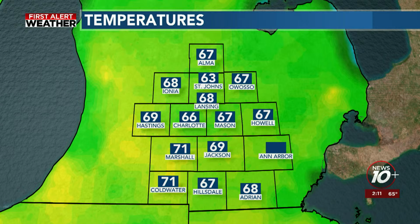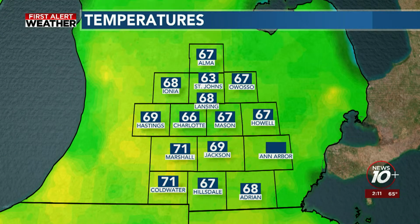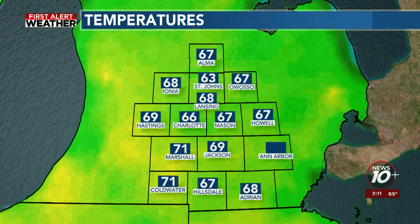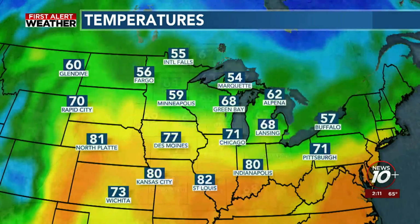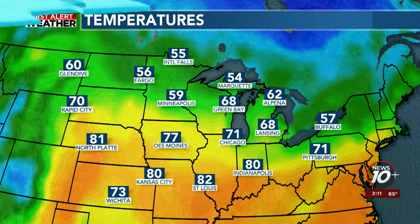The numbers today, not bad either. We're already in the 70s in Marshall and Coldwater. Jackson's pretty close. Lansing not far behind at 68. So everybody warming up pretty nicely here on this Monday, the 15th of April. The warmer air just off to our south, 70s in Chicago, 80s in St. Louis. Even Indianapolis is at 80 degrees. And Alpena at 62 is above normal by quite a bit for them this time of year. They can get a nice cool breeze off the lake this time of year, and that can change on a dime. For them to be in the 60s, very comfortable too, and Green Bay the same number as us.